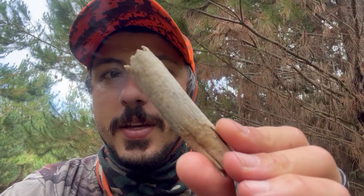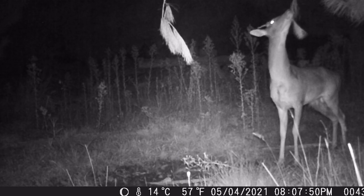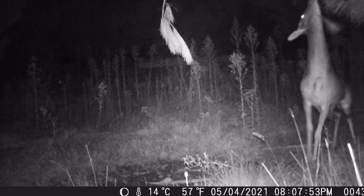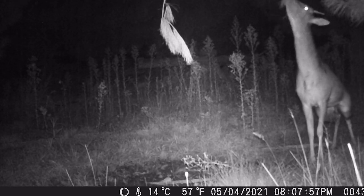Now there's still sign about. There's still droppings in the usual spots. One of the beds I usually check out hasn't been touched. I did find this little spiker's cast butt, and it's been eaten away and chewed up, but a little spiker. It may have been the one that I had on my camera from last year that was in this area. But yeah, it's amazing how much this place has changed.